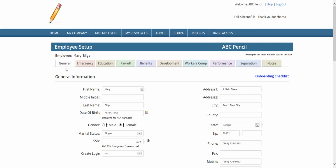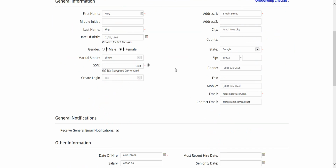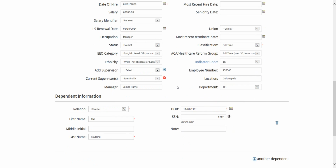As the employer, you can dive into any of these different tabs across the top. Currently we're on the General tab. A lot of information can be captured here. You can track EEO information. You can assign one or more supervisors to employees. We can also keep track of all of the ACA information so that we can populate the 1094-C on behalf of an employer and the 1095-C on behalf of each employee. Great new solution from MyHR Storage.